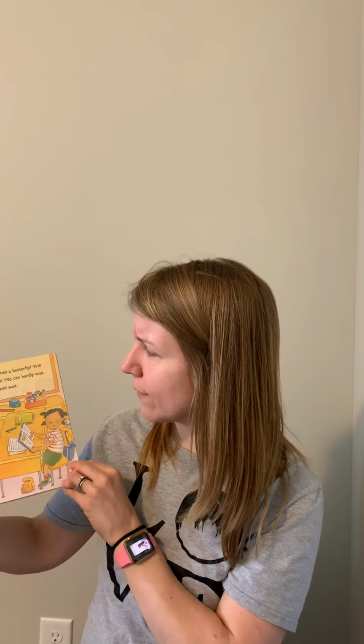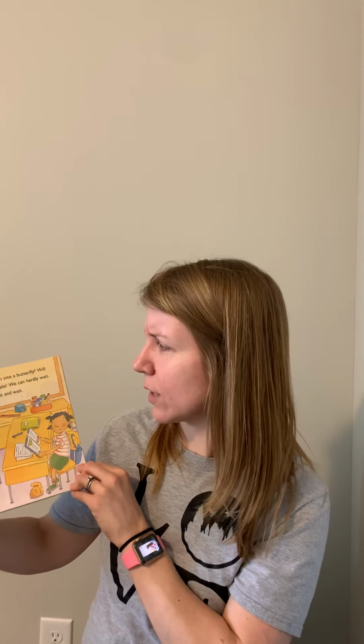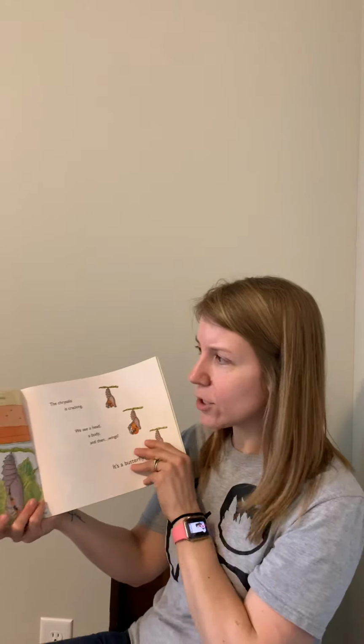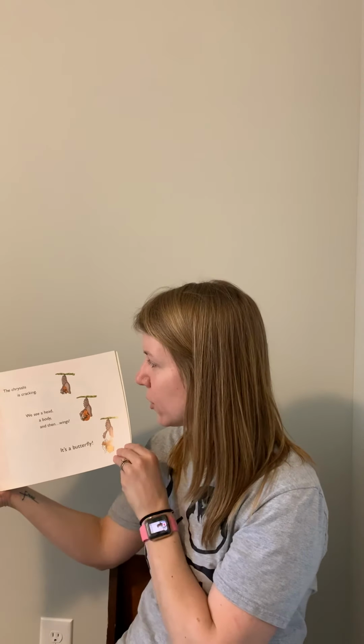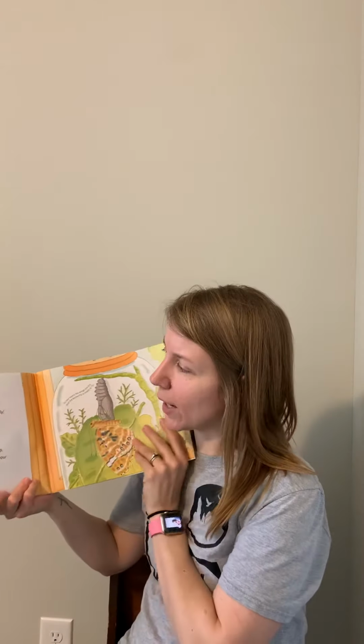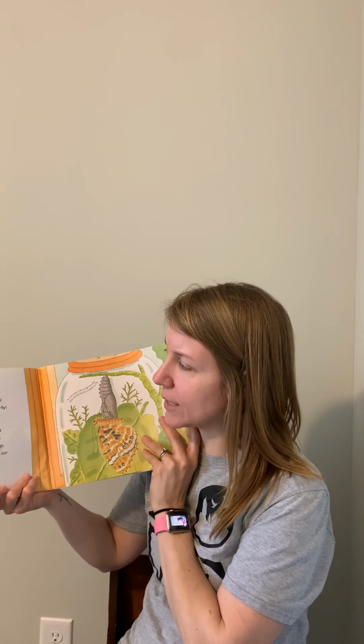Will our caterpillar ever turn into a butterfly? Will it ever come out of its chrysalis? We can hardly wait, but we do. We wait and wait and wait. Then one day, during snack time, somebody shouts, "Look!" And we all rush over to see. The chrysalis is cracking. We see a head, a body, and then wings. It's a butterfly! The tiny caterpillar who came to school in a jar turned into a painted lady butterfly, and we saw it happen.